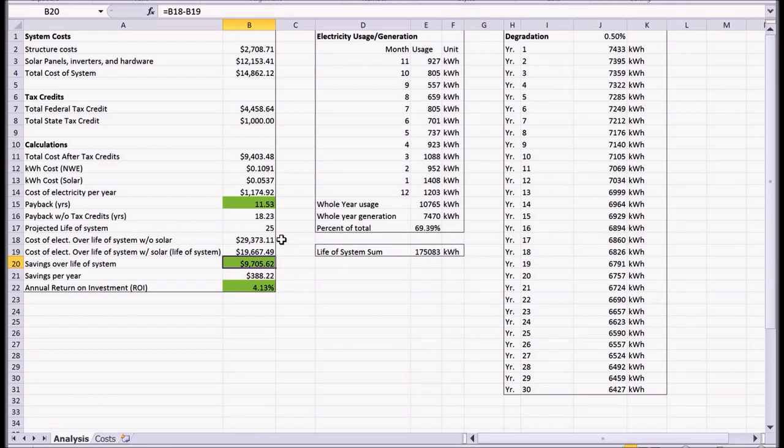That jumps to about $13,000 if we assume that the system will last for at least 30 years. If you want to look at it from the standpoint of an investment, the ROI falls somewhere between 4 and 5.6%. Prior to us having this system, our annual electricity cost was about $1,200 per year. Assuming that our system continues to generate about 70% of our total power, the payback is about 11 and a half years.